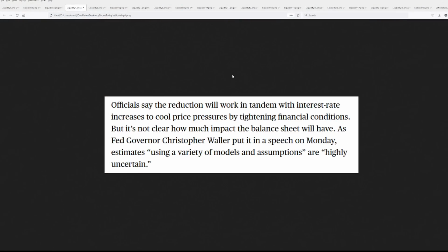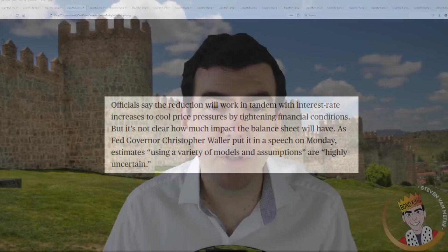Officials say the reduction will work in tandem with interest rate increases to cool price pressures by tightening financial conditions. And that's something we talked about in yesterday's show, that the Fed has no choice. Because rates are rising, there's a higher cost for the people holding these securities. Well, what do they have to do? They have to get rid of them because they're already in a loss position that could only get worse. So they have to unwind these securities as they hike rates.